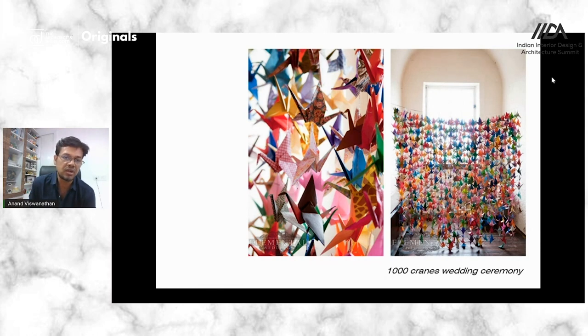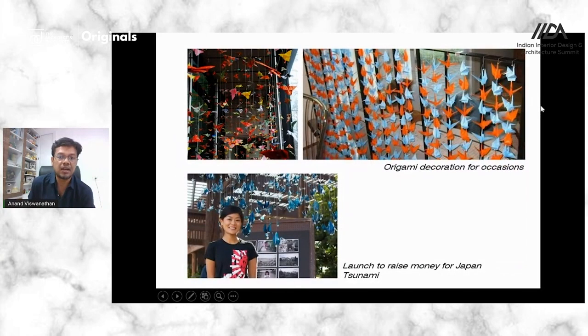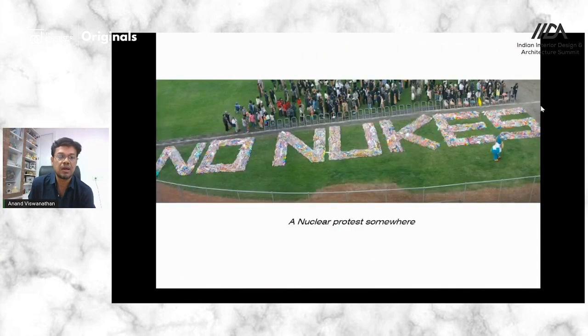So they make 1,000 cranes. It happens in India also. Many people make 1,000 cranes for marriages and all. So slowly it has shifted and become symbolic, for ceremonial purposes. It has come to be used for decorations, and now it's also used as a protest. It's like a silent revolution, you know, basically non-violence.